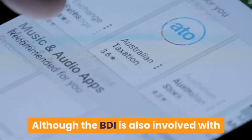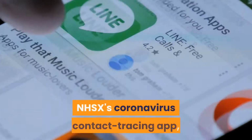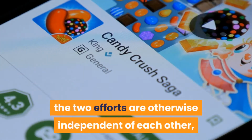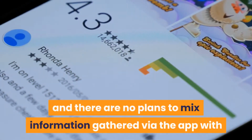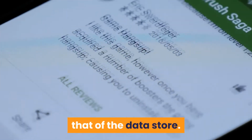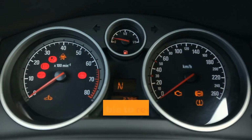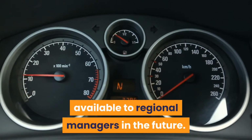Although the BDI is also involved with NHSX's coronavirus contact tracing app, the two efforts are otherwise independent of each other, and there are no plans to mix information gathered via the app with that of the data store. There is also an ambition to make the dashboards available to regional managers in the future.